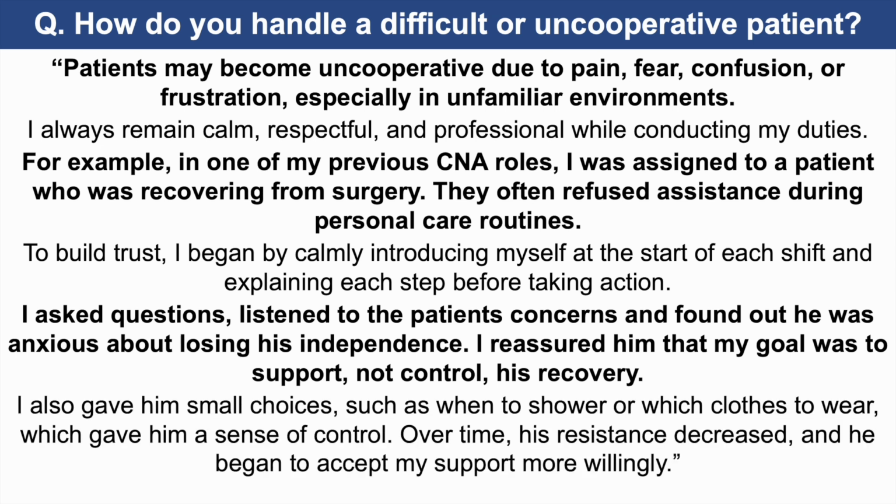I also gave him small choices, such as when to shower or which clothes to wear, which gave him a sense of control. Over time, his resistance decreased and he began to accept my support more willingly.